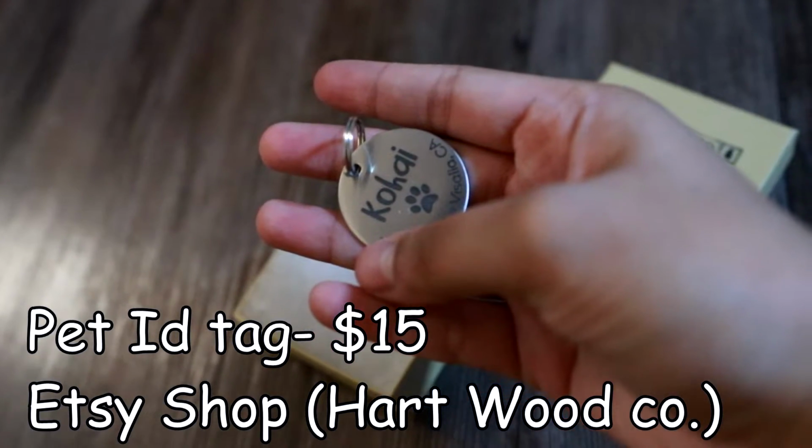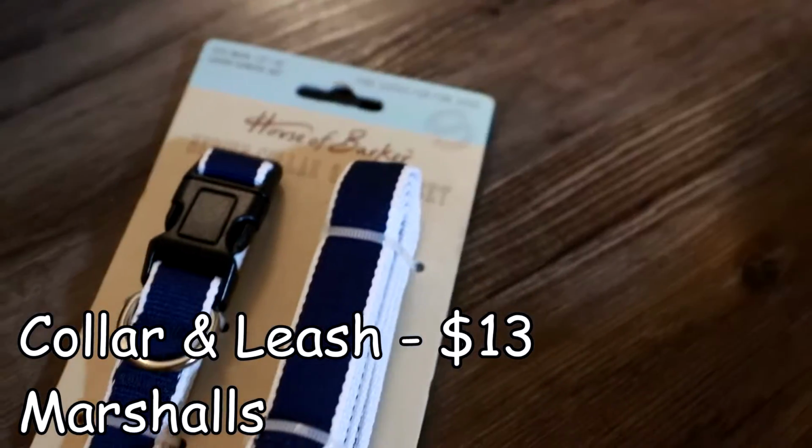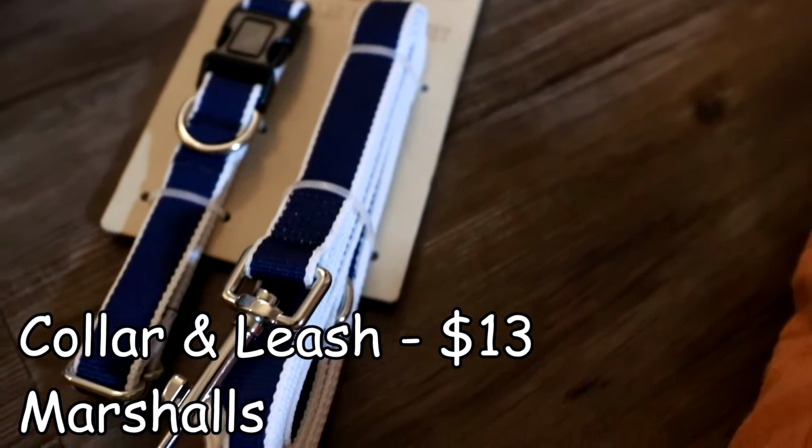Moving on to neckwear, I got the cutest little pet ID tag from an Etsy shop. And obviously I had to get a harness and a collar and leash.